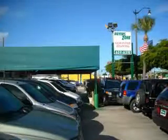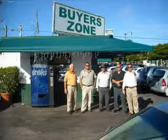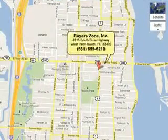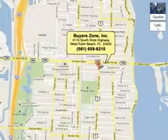Carfaxes are available, and we report to the Credit Bureau to help rebuild your credit. Call us at 561-659-6210 or see us at 4115 Dixie Highway.